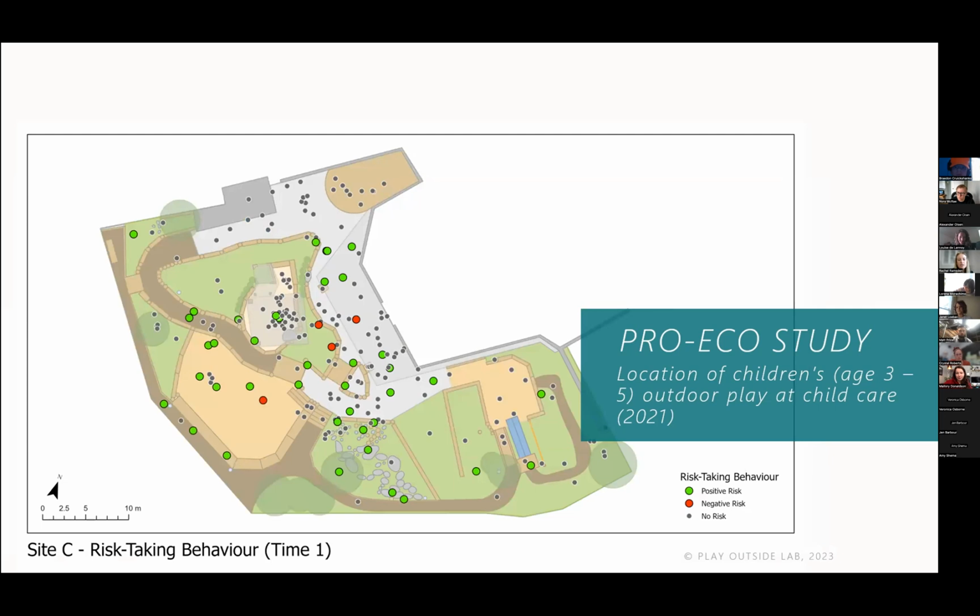And then this center was one of our largest centers, and we found that the positive risk was actually quite spread out at this center. Something to note is this is one of the only study center sites that had a steep slope. So all of our other centers were quite flat or had low slopes. This one had a hill, and we did find that children would participate in positive risk at this area. And again, the circle I've showcased had this steep slope, and children would run, or sometimes we even saw them trike or bike down this slope, and it allowed them to move a lot faster than if they were on a flat or low slope surface.